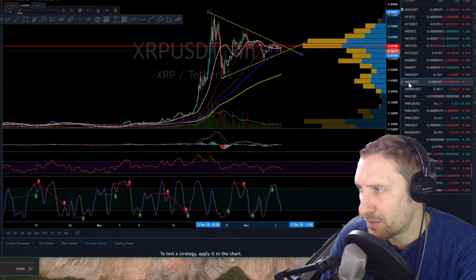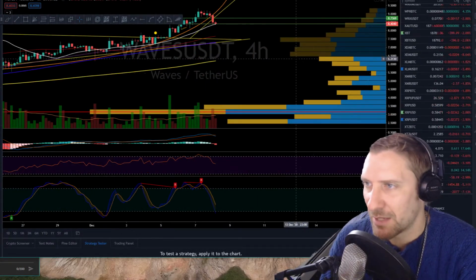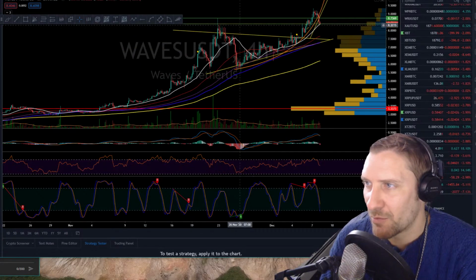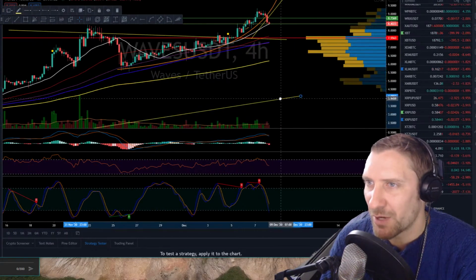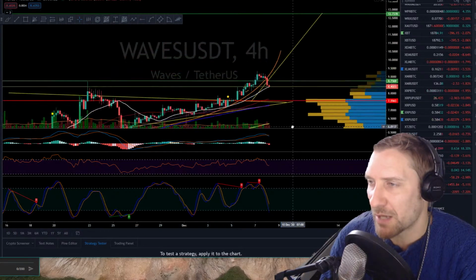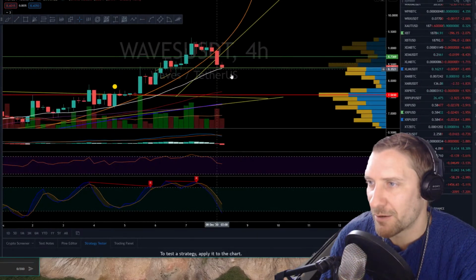Let's take a look at Waves. Waves continuing its tear. Coming back down to see this is support. See how we made our support and resistance lines, like previous support hit resistance. And it's not uncanny that the price comes down here on the 4 hour. That's where it wants to find respect. Right here, off of this trend line.